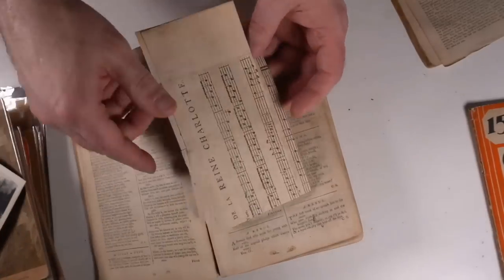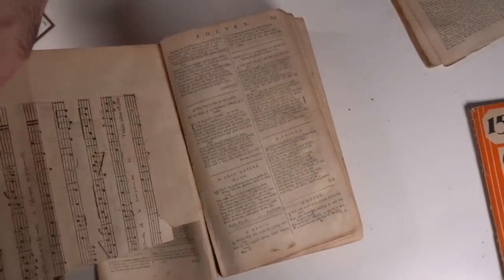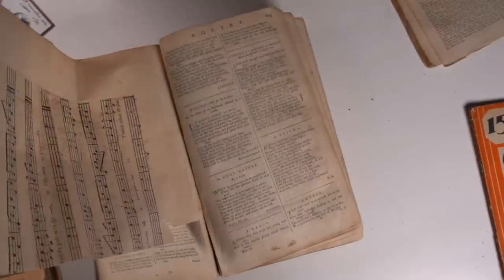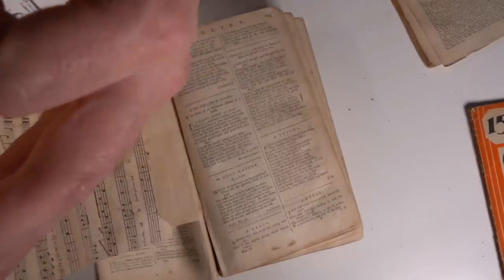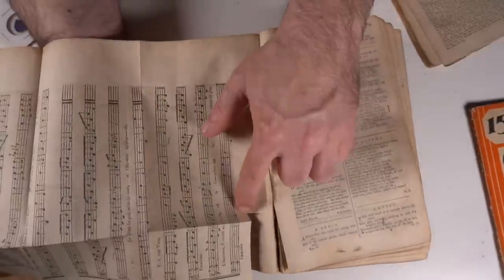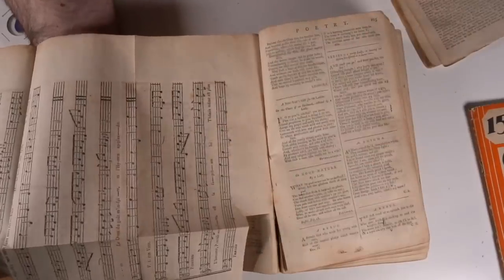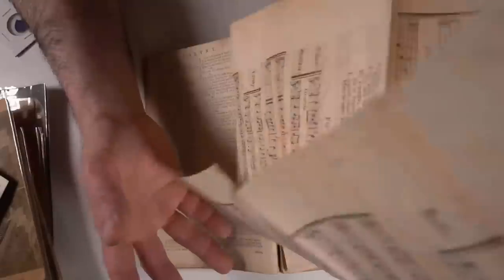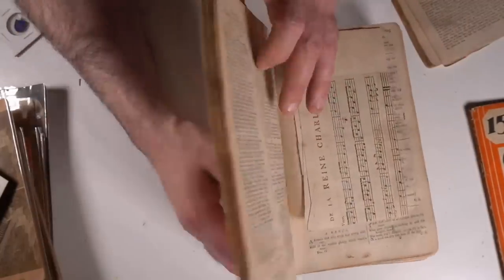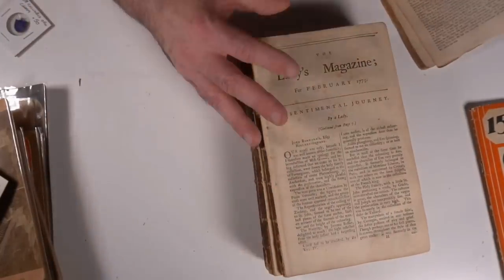Here's another very large one that folds out. This one's even better than the rest of them because it's even larger. Some of them have music on both sides of the paper as well. I don't want to mess this one up. They were tipped in like this, so that being cut out is not a problem. This one does have it on both sides. It's a complete piece of sheet music from 1773, the time of the revolution.